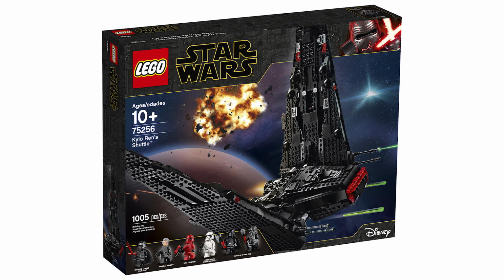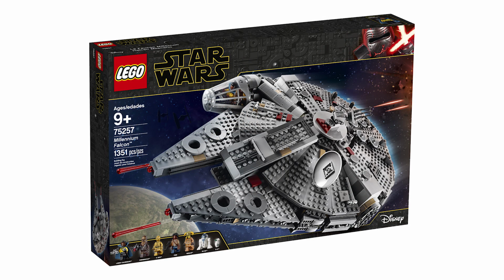But moving on to the last set on this list, we have set number 75257, the Millennium Falcon, and it has 1,351 pieces. It will retail for $159.99 USD and $179.99 Canadian. And yikes, these figures are fantastic. Do I need another Millennium Falcon? No. Who does at this point? We've gotten too many. We're getting one a year now.